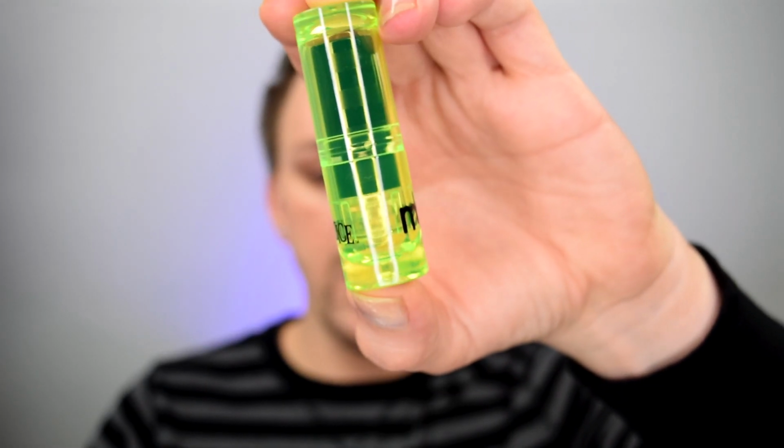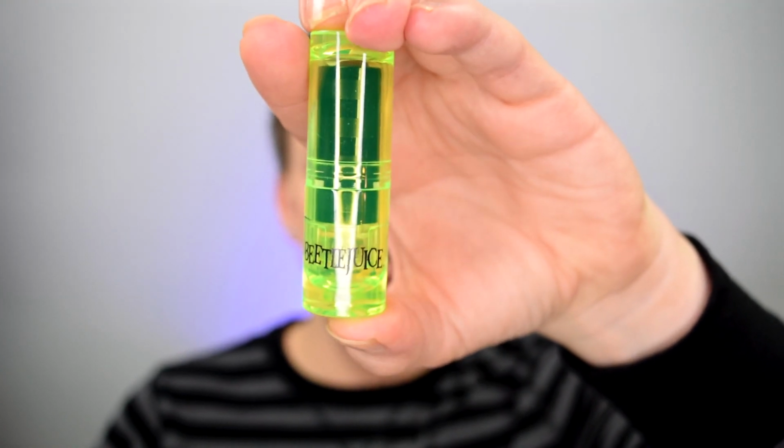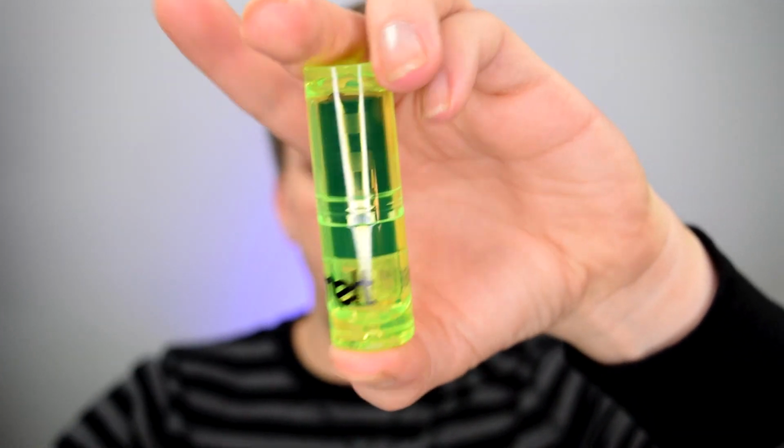But for those of us who don't want a lip stain, we have these options. And each one of these is a lipstick, obviously, with the value of $19. I love the fluorescent chartreuse packaging. I bet you these would be so bright and blinding in a black light. But here they are with BeetleJuice printed and Melt printed on them.